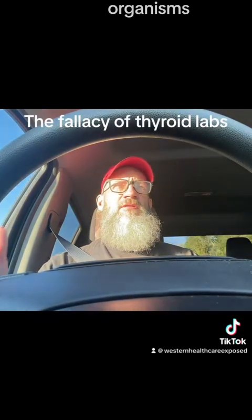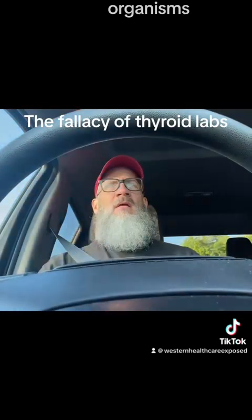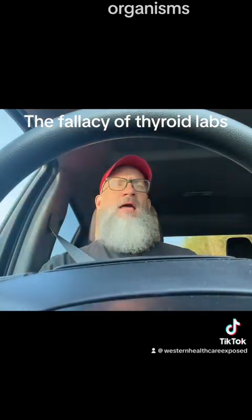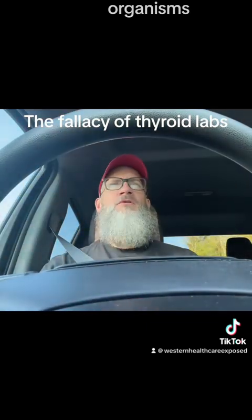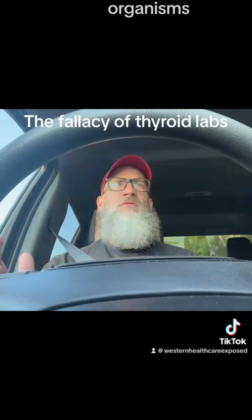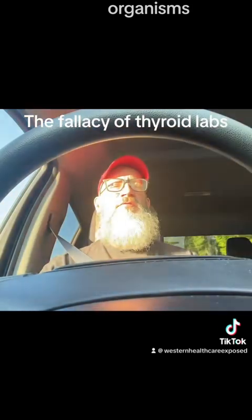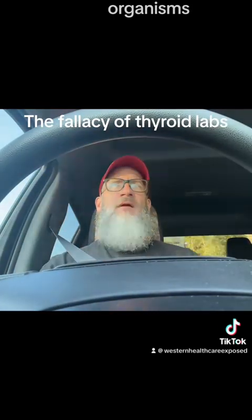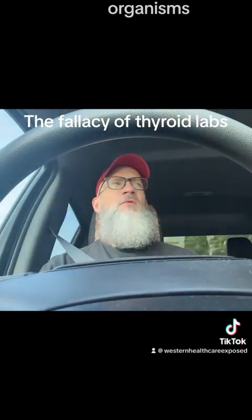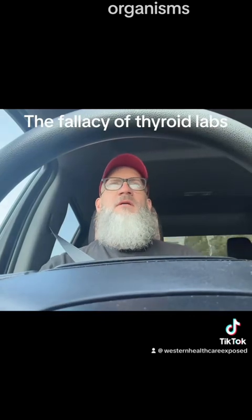But the problem is your TSH, there's a reference range on all these labs that you get. And there's a low end and a high end, and as long as you're technically in that reference range, that lab value is okay. Well, that's not really true. You want your TSH to be less than 2. The upper end of that range goes up to 4.5 or 5 on some labs. So if your doctor looks at your TSH and it says it's 4, then they're like, oh, your thyroid's fine, don't worry about it. That's not necessarily the case.